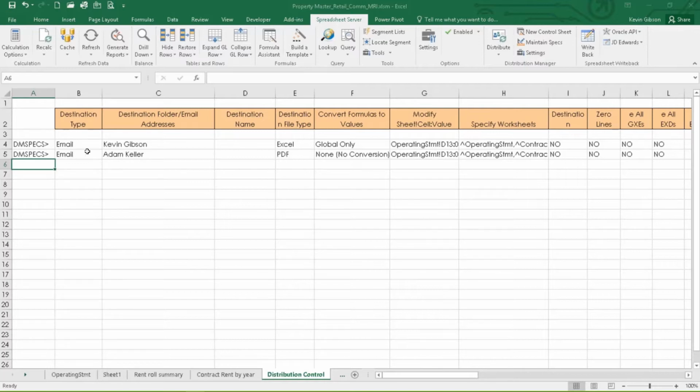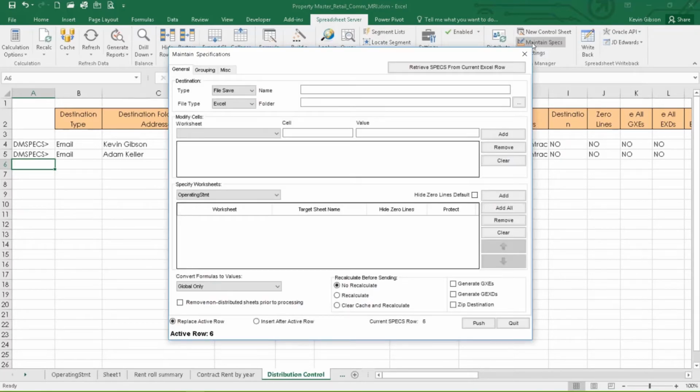Now, for presentation purposes, I have a couple of distributions here. On line 6, I'm going to show you how to add a couple more. Now there's a button down called Maintain Specs. When I click on that, you're going to see another panel appear, very similar to the Build a Template. It will walk you through from a drop-down perspective, answer some questions, insert it into the spreadsheet.